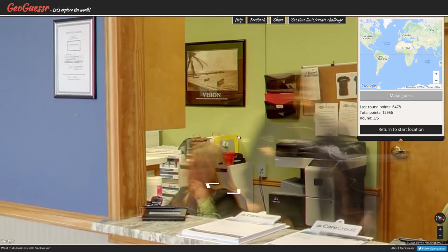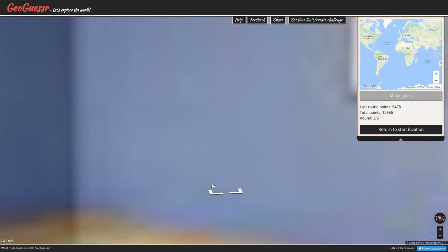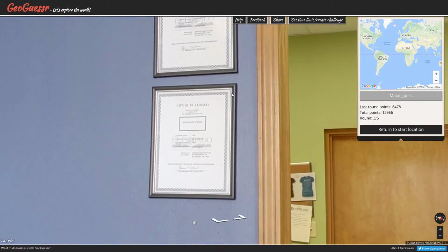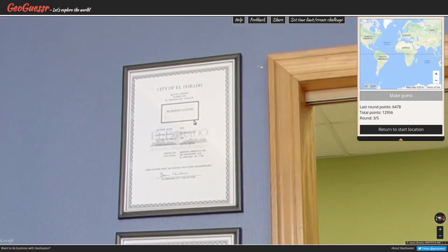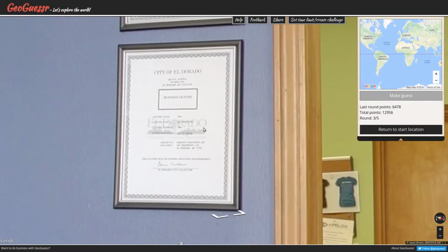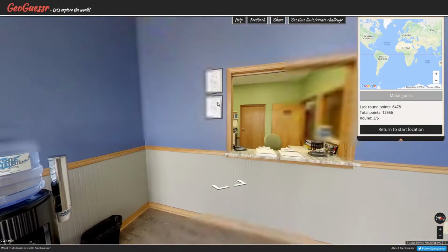Hey, lady, where are you? You can see this plaque. We're in the city of El Dorado. I would just like to blow this up just a little bit more. El Dorado something. Got some mountains going on. Is this El Dorado, Nevada? El Dorado. I don't know, but there's mountains.